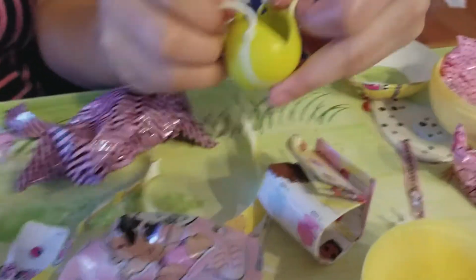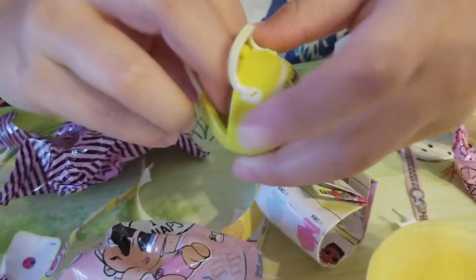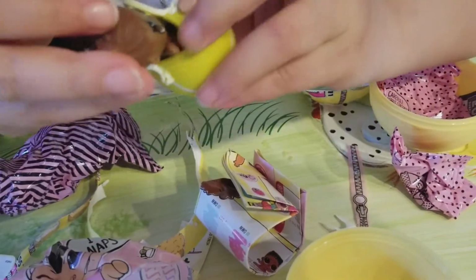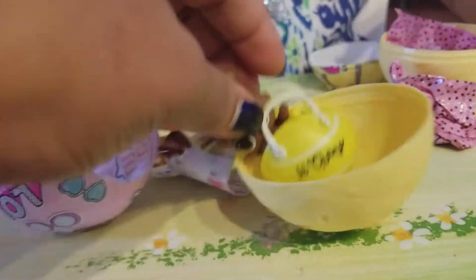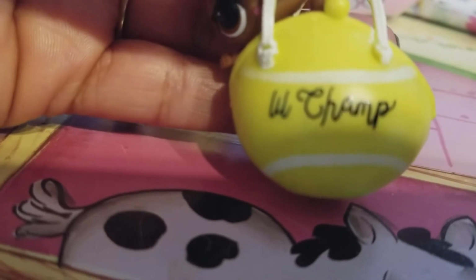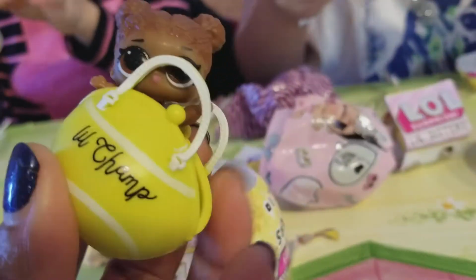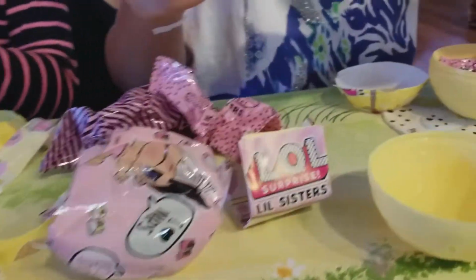Little kid. Let's see what's next. Little bag. Oh, it's a little bag. Put it on here. Can I see what it says in the front? Little champ. Little champ! Oh, cute. What do you got? See what else you have. Anything else? It's a W champ. Oh, hello. How are you? So what else do we have over here?